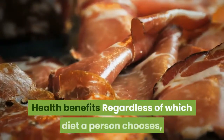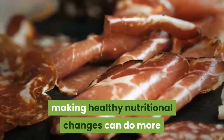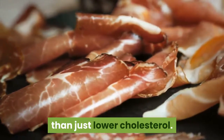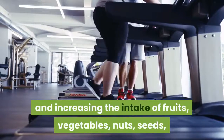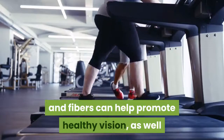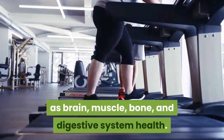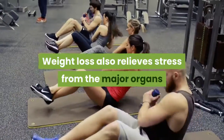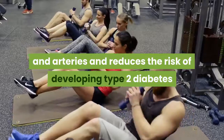Health benefits regardless of which diet a person chooses. Making healthy nutritional changes can do more than just lower cholesterol. Cutting saturated fats and increasing the intake of fruits, vegetables, nuts, seeds, and fibers can help promote healthy vision, as well as brain, muscle, bone, and digestive system health. Weight loss also relieves stress from the major organs and arteries and reduces the risk of developing type 2 diabetes.